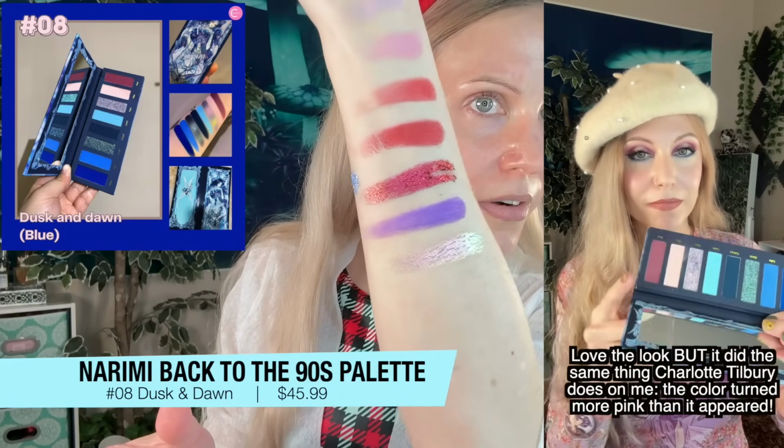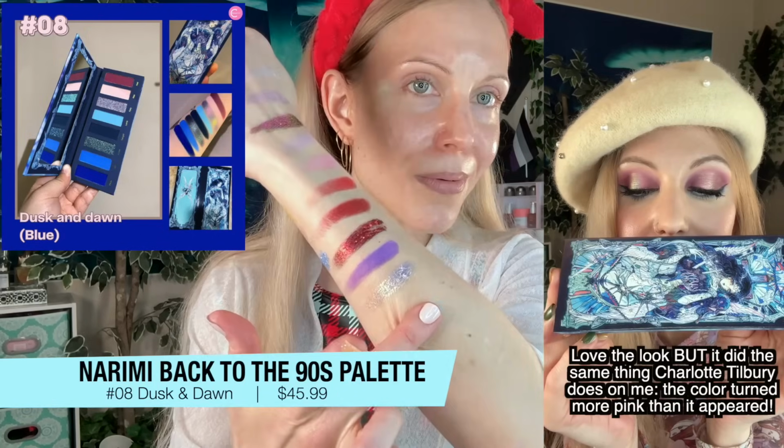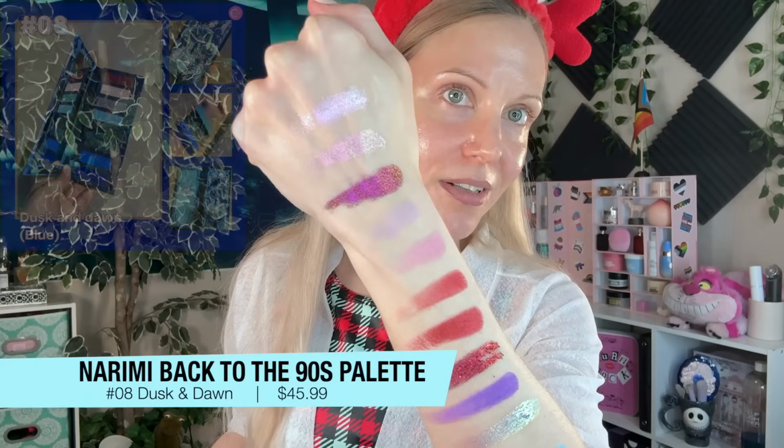Oh, what on earth? That is such a shifty shade. Oh, how are we gonna decide which one we're using today? I don't know how we're gonna decide, y'all. We are not done with eyeshadow palettes yet. There are 2 more here, I think.